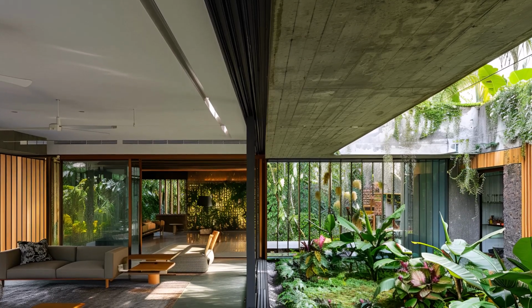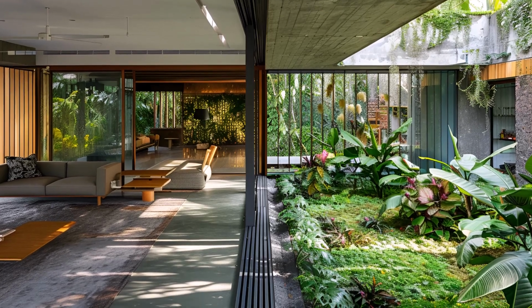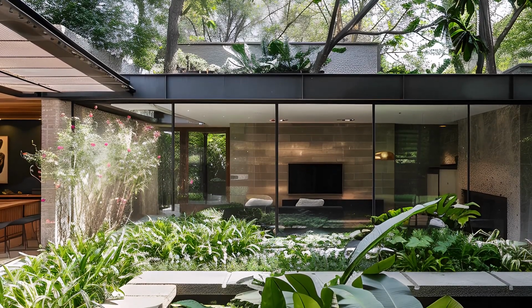Modernity whispers in the clean lines of the design, a quiet confidence that doesn't need to shout. Sophistication is evident in the thoughtful integration of technology, seamlessly woven into the fabric of this natural haven.